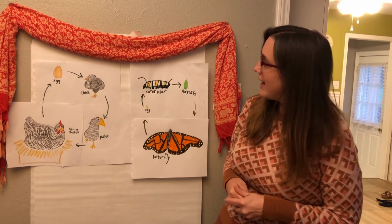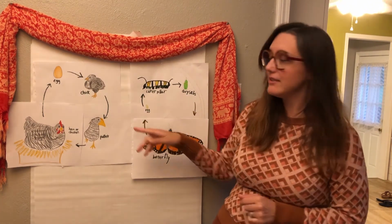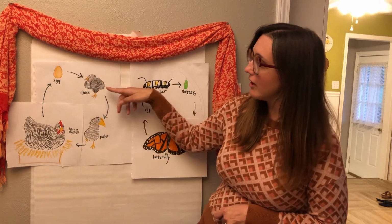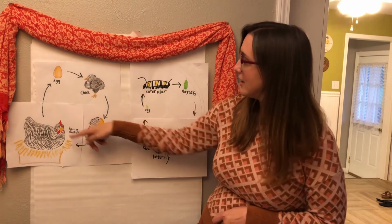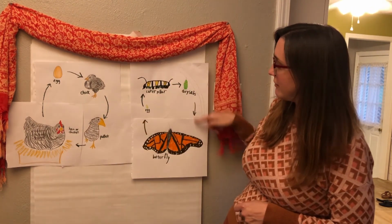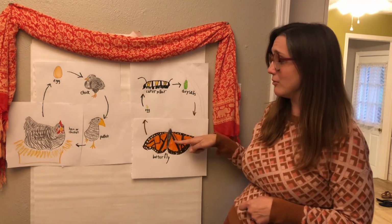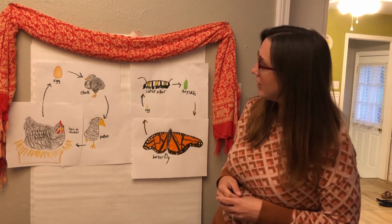Well, I noticed that the chicken never really looks that different. Even though the chick and pullet and hen each have bigger features or smaller features, they still have a beak and wings and legs and eyes. Whereas with the caterpillar, it has different features than the butterfly that make it look very, very different. If you didn't know any better, you might not even think that these two animals were the same thing. So that's one difference. What else do you notice?